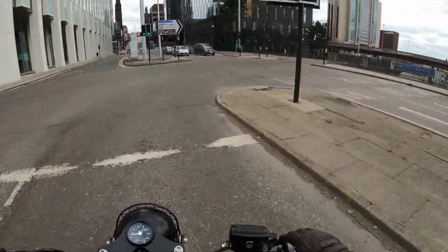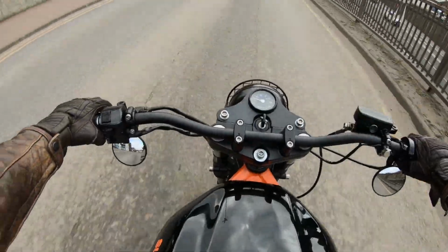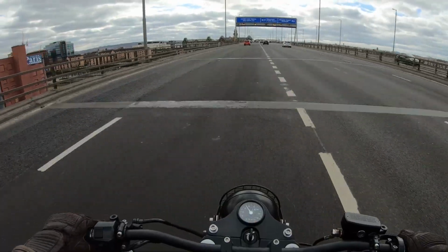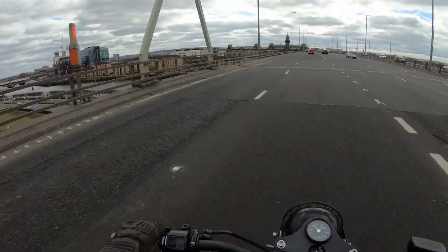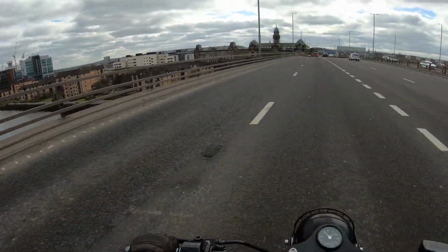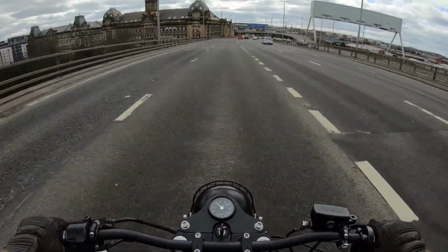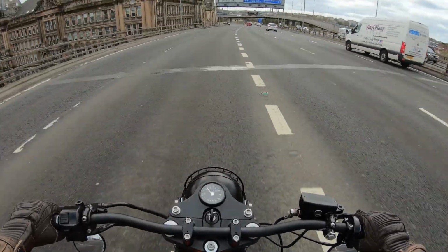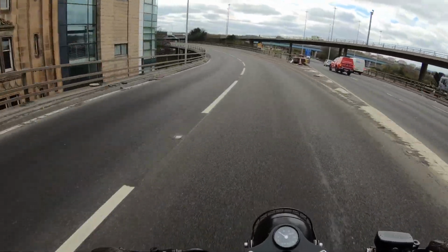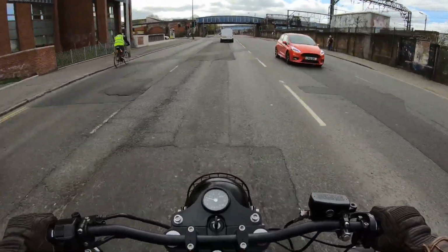Okay, let's go onto the Kingston Bridge. Might get a bit windy. Visor's down. I don't know if you can hear that very well, but that's the view, either side. Great view over Glasgow and to the south. Come back down off the bridge. So I'm now heading back to the south of the city, to where I live.